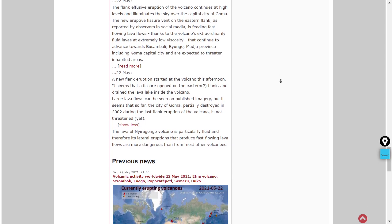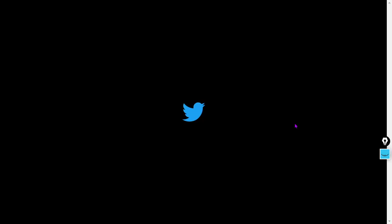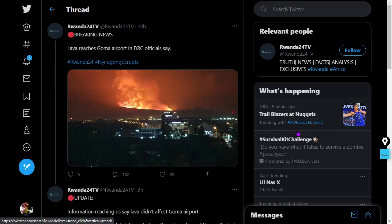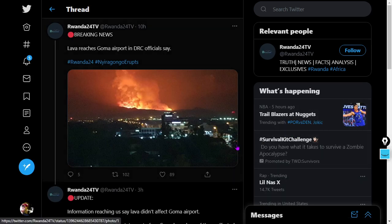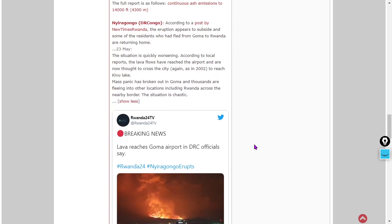Hopefully everybody gets their stuff in order there. Hopefully resources are appropriately allocated. Here's one of the images, and it's a huge area where a fissure collapsed and allowed a lava lake to drain. And when this causes lava lakes to drain, it's less than optimal for the capital city of Goma.